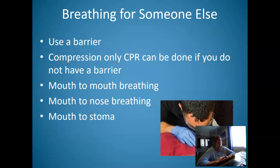When we're breathing for someone else, we do want to use a barrier. So we would want to use a pocket mask, or we would want to do a face shield over their mouth, or hopefully if we're working in a hospital or a nursing home setting, we would want to use a bag mask valve system. So you always want to use a barrier.